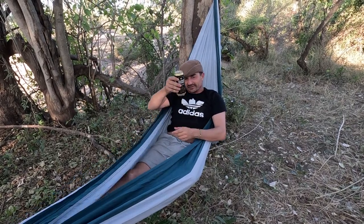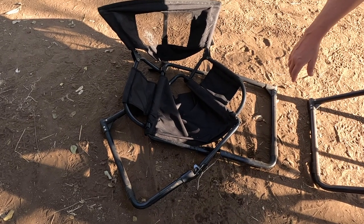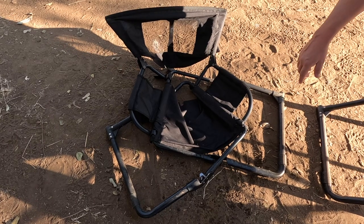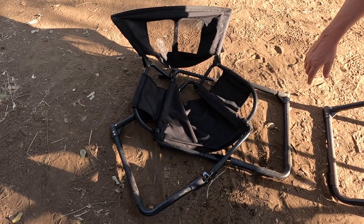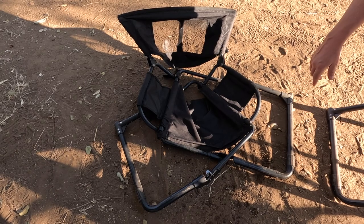What's going on? Sitting out in a hammock, having a great time in the bush, loving life at the moment. So Gareth just sat on the chair and broke the thing completely. Broke through the metal. Through the metal. Cheap, I mean that. This is an ex chair. It has ceased to be. And it's all because of GG!